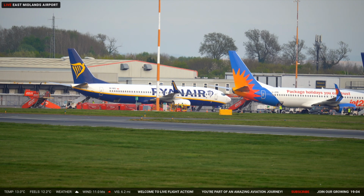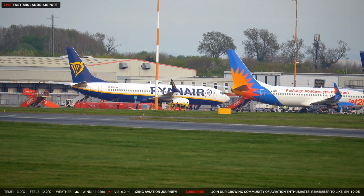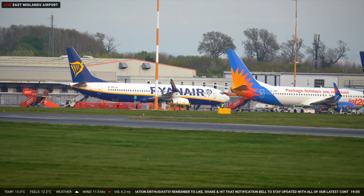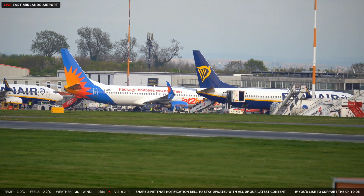There we go, we'll stick with the Wrocław service there for a minute. So a quick sneak round and have a look at the Dublin service as well. Looks like that one is already disembarking there. See a number of those passengers making their way off. The Jet2 is just about finished there.